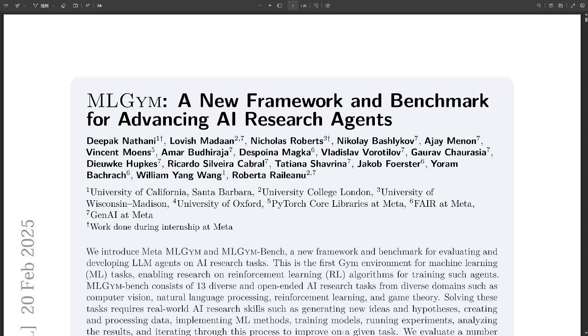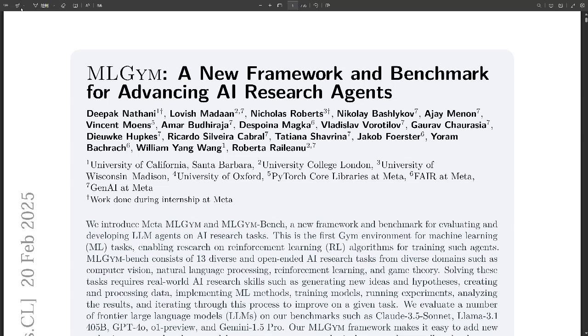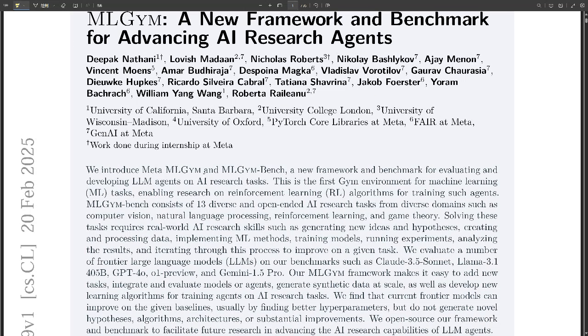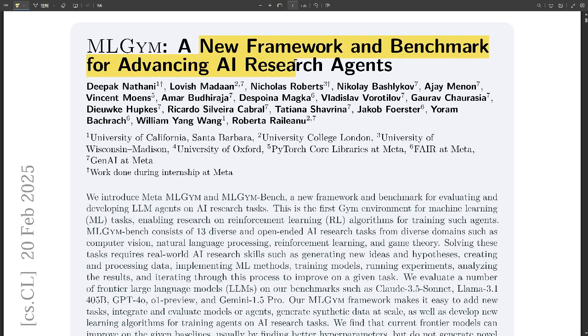All right, so today we're diving into something pretty cool. It's called ML Gym, and you can think of it like a virtual gym. Oh, interesting. Yeah, but instead of training muscles, we're actually training AI to be better at research. So like a gym for AI researchers. Exactly. And we've got a research paper on this and a bunch of notes.